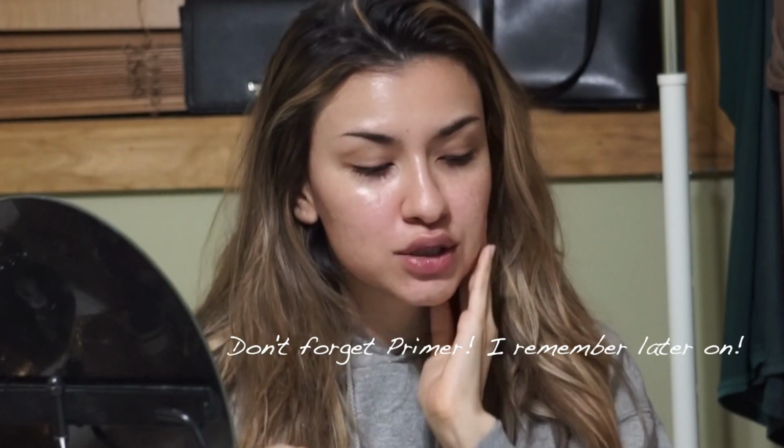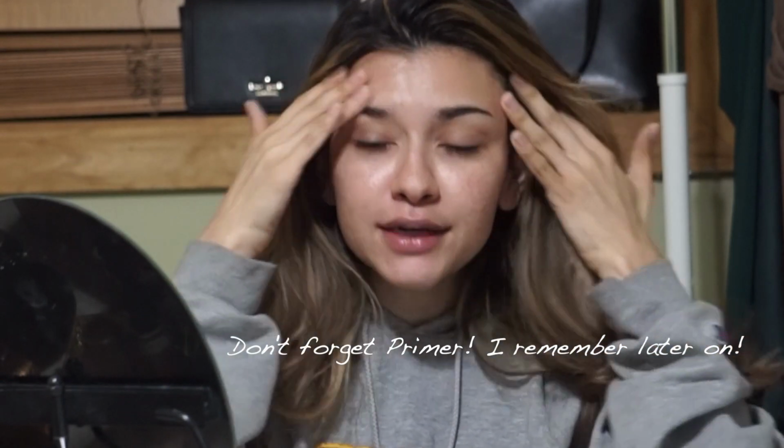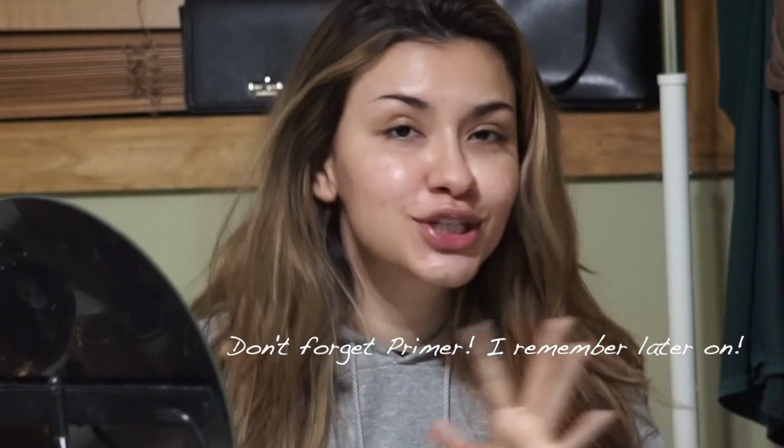Once you feel like your skin is nice and hydrated and prepped and you're good to go, I like to start with my eyebrows first. Pretty much 90% of the time I start with my eyebrows first. That's my personal preference. Today I'm gonna go in with the It Brow Powerful Universal Pencil.